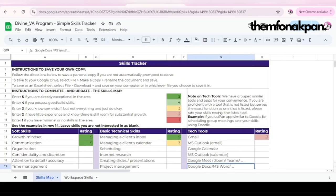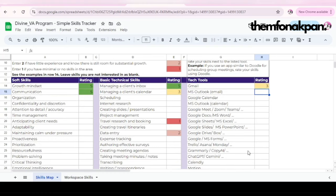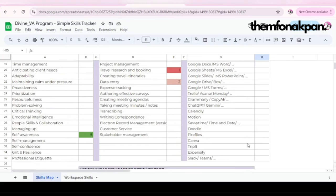Okay, now let's move on to tech tools. Gmail is more than just composing and sending messages. There is more to Gmail, okay? But if you know you are a pro on using Gmail, you can give yourself 5 on this. If you don't, 3 is fine. All right, same goes for Google Meet, Google Sheet, Google Drive, Google Form, ChatGPT, Calendly, Canva, TripIt, Expensify, Slack.